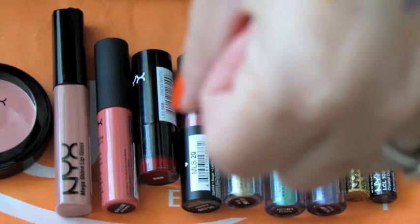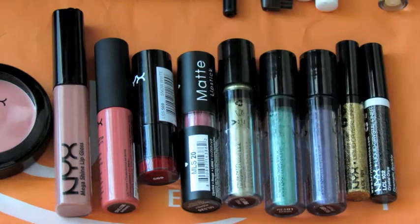You can have these set as your base color and then build up on top of them, or you can just do the entire lid with that, but it just depends on the kind of eye shape you have. You don't want to do it if it's going to be too much for your eye.